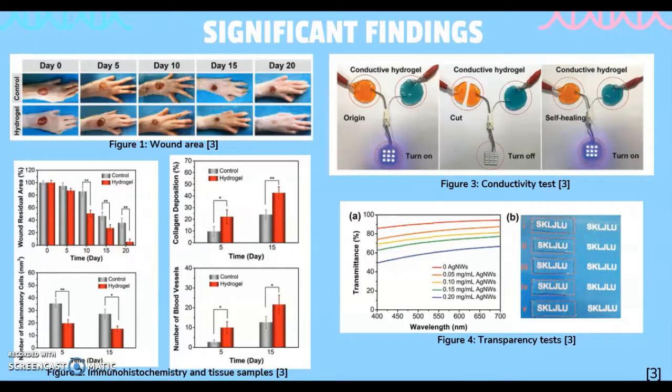In the upper right-hand graphic, the percent of collagen deposition is depicted. Again, a significant increase in comparison to control is seen here, with about a 45% collagen deposition by day 20 for the hydrogel. Finally, the bottom right-hand graphic of figure 2 shows the number of blood vessels, which again significantly increased in the case of the hydrogel against control.